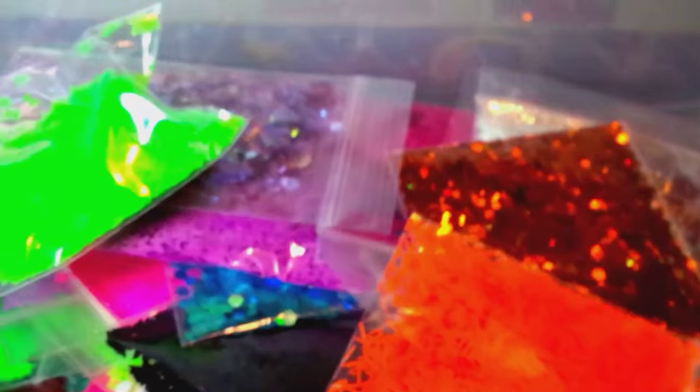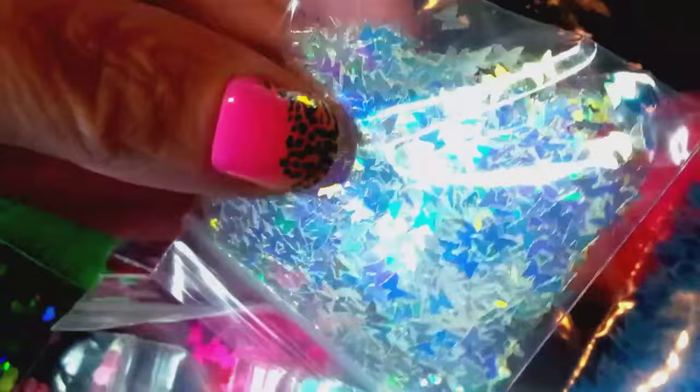You're going to get 20 bags of stuff, and you can see there's all sorts of stuff, like some holo hexies, some like butterflies and different colors. I don't know if this is focusing or not. There's some mylar, some shapes, some dots, some tinsel. There's some, you know, like the rhombus or diamonds, some of the neon tinsels. I don't know if you guys are seeing this or not, but those little butterflies.